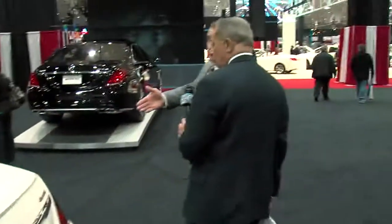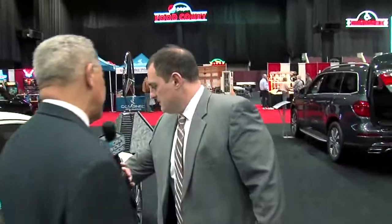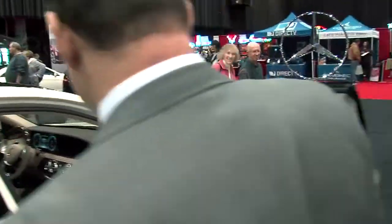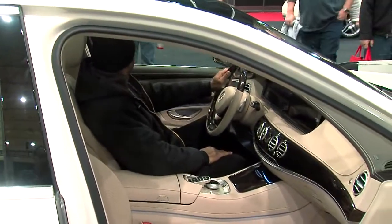And this is brand new. This is just hitting the showroom. Now, Mercedes-Benz has been around for generations, and when you say Mercedes-Benz, you know you're talking quality. Yes, you are. This car is as solid as it gets. It's one of the most beautifully designed interiors, and a lot of it is technology, but it's really all focused around the driver, as you can see.